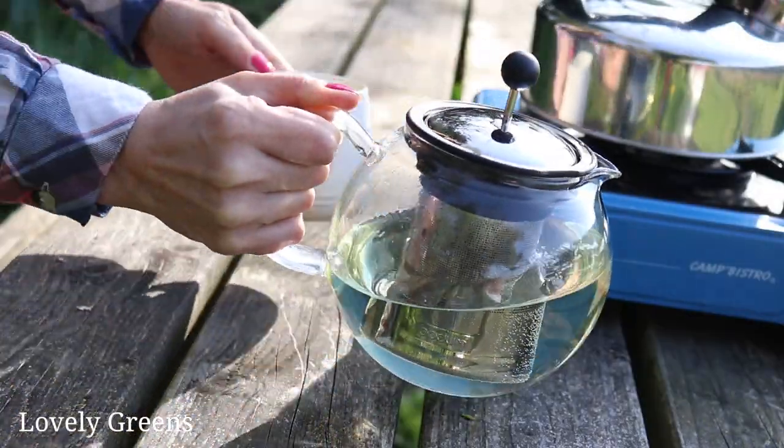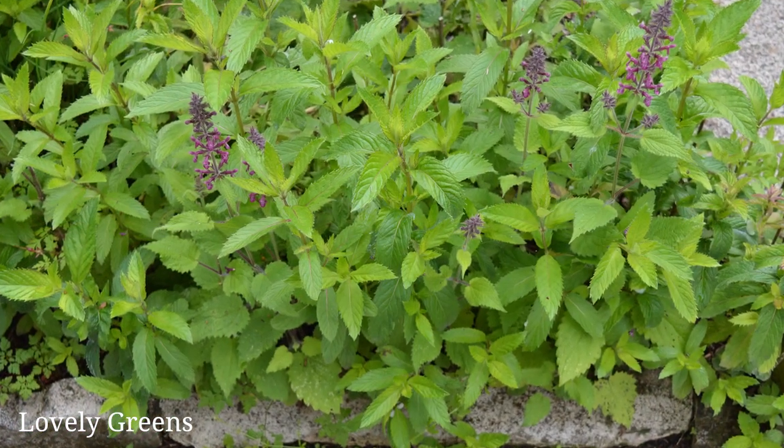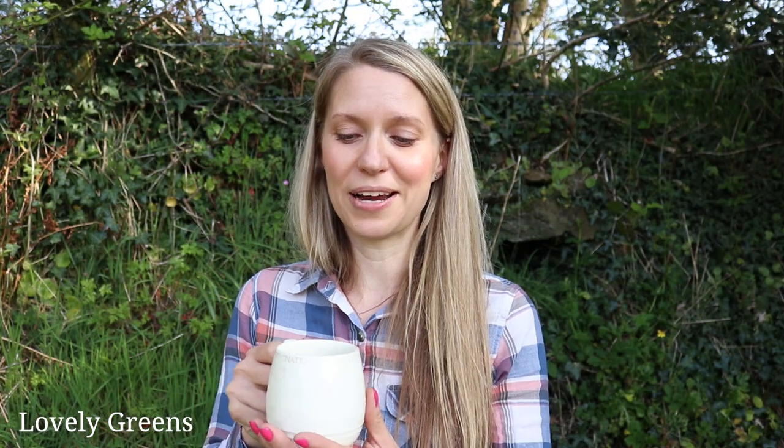And it really is as easy as that to make a cup of herbal tea. Now, I'll admit, lemon balm, peppermint, chocolate mint, the entire mint family, they are thugs in the garden. You do have to keep an eye on them because they will take over a patch if you let them. So keeping them in pots or constrained in some way is the way to go.